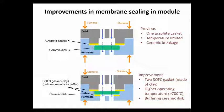In order to really get the grain size and then sinter it and get those supports uniform, you're not going to use stainless steel. She's using ceramic. But now you need to make sure you have a good seal between the ceramic and the metal. And you also need to make sure that the ceramic is going to withstand the pressure of the module.